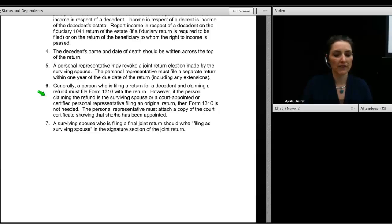Also, generally a person who is filing a return for a decedent and claiming a refund must file Form 1310 with the return to claim that refund. However, if the person claiming the refund is the surviving spouse or a court-appointed or certified personal representative filing an original return, the Form 1310 is not needed. Instead, you would attach a copy of the court certificate showing that he or she has been appointed. A surviving spouse who is filing a final joint return should write filing a surviving spouse in the signature section of the return and does not need to attach Form 1310.